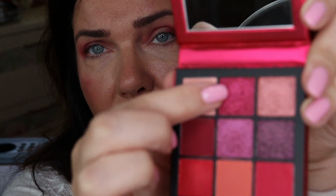Okay, so now I'm going to go into this shimmer shade here. Sorry, did that focus? Right here. I'm going to put it on a packing brush, a flat packing brush or shader brush. Spray it in. And I'm going to put that on my lid.